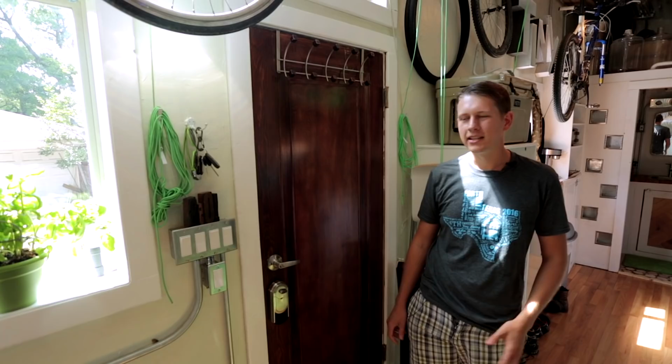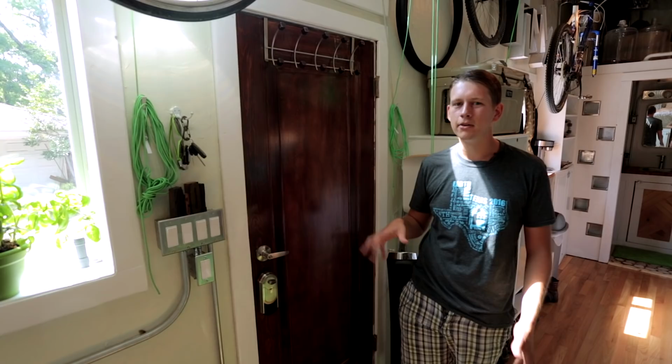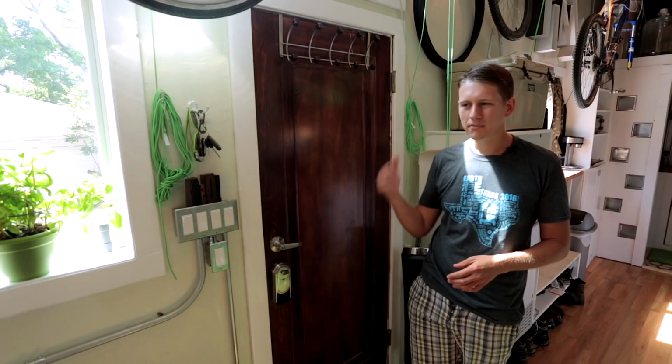One of my favorite things that I pulled out of the dump was this door. We were on a bike ride and rode past this old historic house that was getting renovated, and I saw it out by the dumpster. So I went and asked, hey, are you throwing that away or is it something you're gonna use? No, we've had a couple neighbors interested in it, but no one's picked it up. I'll take it off your hands right now.